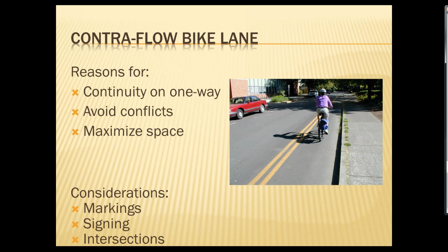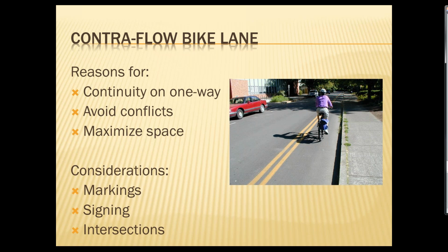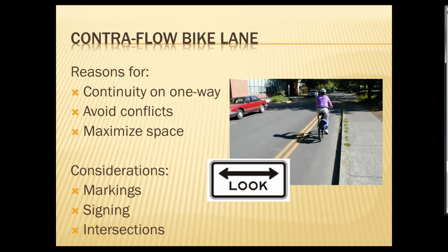Some of the considerations certainly are pavement markings. You're going to want to mark your bikeways just like you would a two-way street with yellow stripes between the opposing lanes of travel. Signing is also going to be a concern. What sort of information are you providing to the side streets coming in? That it's not just a one-way street anymore, but you have two-way traffic flow. So you might be adding some supplemental plaques to your stop signs. And then certainly your intersections have now changed. Instead of being an intersection for a one-way street, you now have to account for the contra-flow bicyclists who need to have signal heads as well.